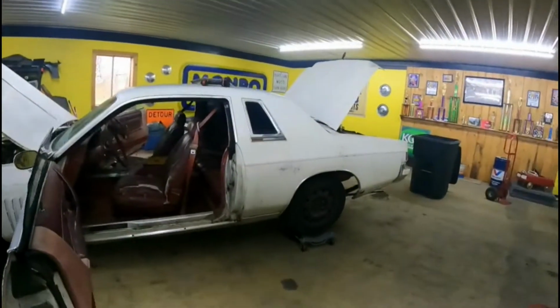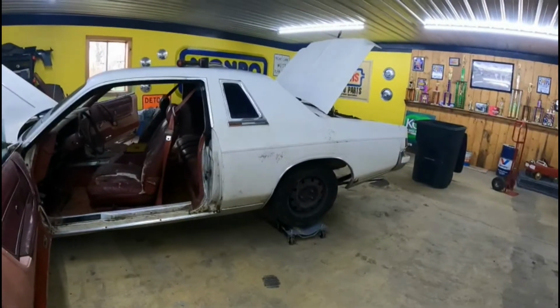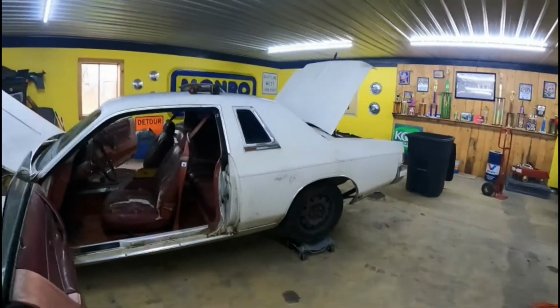All right, guys, we're going to go ahead and test and see if the transmission works. So essentially all I did is just put a jack underneath the car to hold it in place. We're going to put it in, obviously, reverse, neutral, drive, whatever, and see if we can get anything out of it. I'm going to hand the camera over to my wife real quick. She's going to record for us.